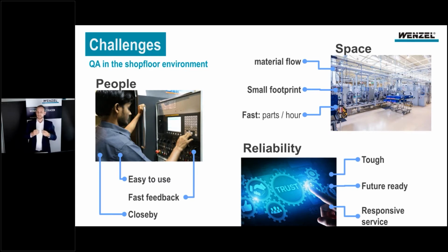So our machines have to get tougher. And one thing that's also very important is, I think, future ready, because you don't want to change it all the time, right? You want to buy a machine and then, okay, you probably in 5 years buy a new sensor, or tomorrow, I don't know. This means that our machine has to be designed in such a way that you're ready for the future. And of course, reliability also means that the service has to be really responsive. So if you have a problem, the guy has to come right away. He has to know how to fix the problem really quickly so that the production line doesn't stop at that point. So that's the challenges, in my opinion: people, space, and reliability.